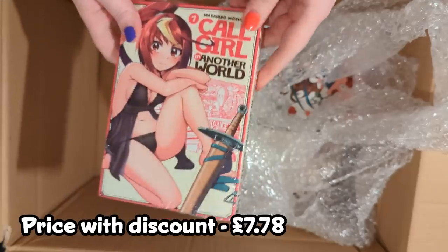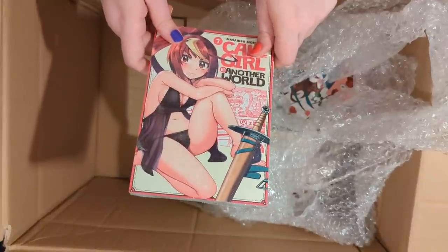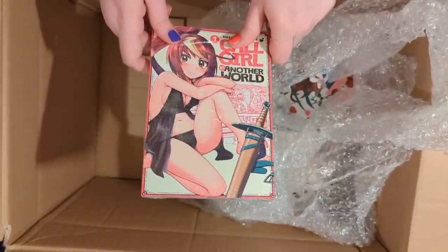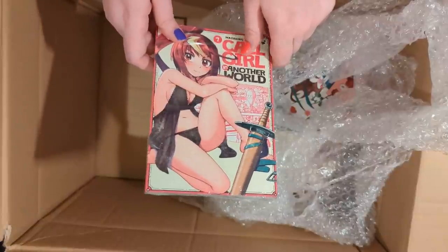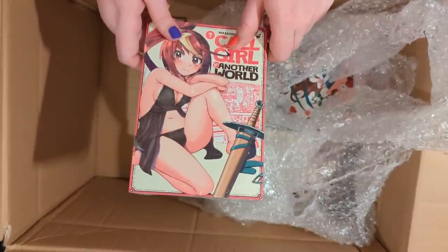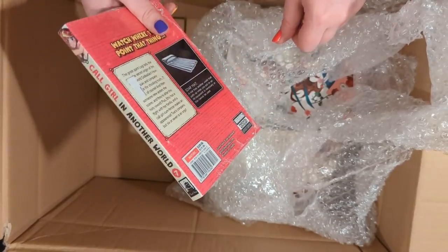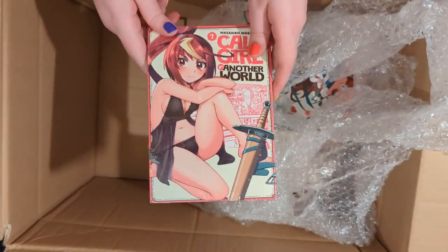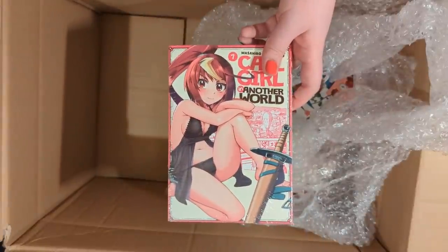Got another plastic wrapped. Oh, we got Cull Girl in Another World 7. Ha ha ha. This is a series where you're like, oh, such a fun read. It's kind of wholesome and it's like, what? Cull Girl in Another World? How's Cull Girl in Another World a wholesome read? You gotta trust me. It kind of is. I also think it might be complete in Japan, which kind of makes me sad because it's a fun, wholesome read. At least we've also got colorful spines for this one as well.